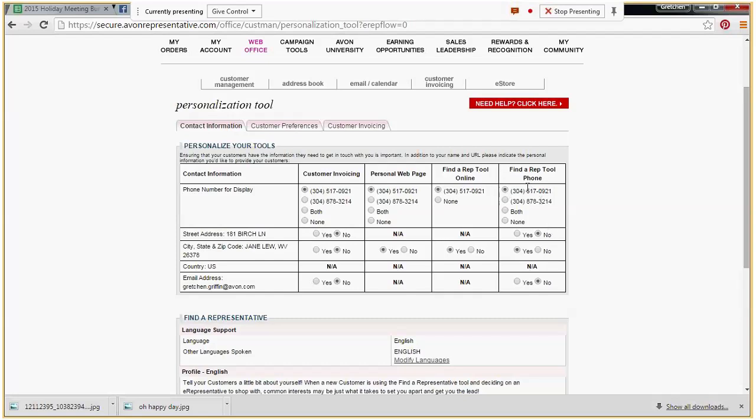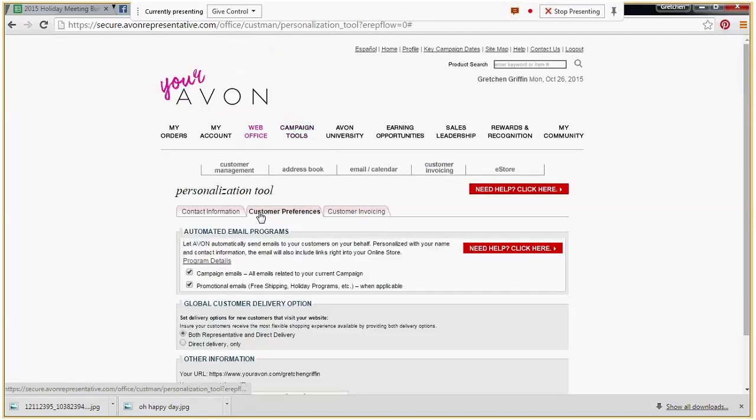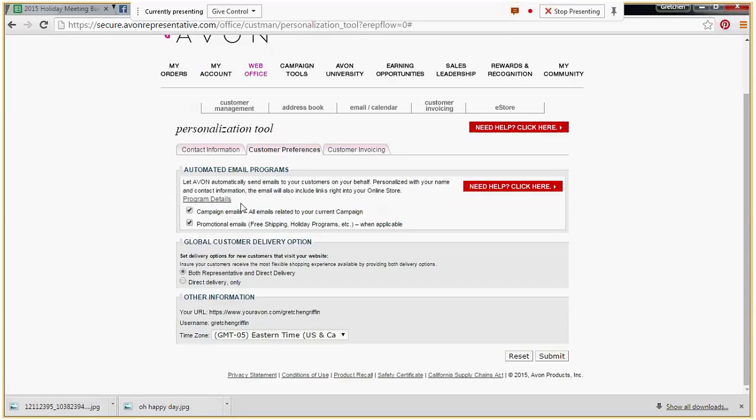So if you don't want them to have your phone number when they call Avon, then you can just have them give out your email address. But when they go online, they need to have your phone number because that's the only option we have. So if you don't have anything marked there, you're not going to show up because there's no way for them to contact you.